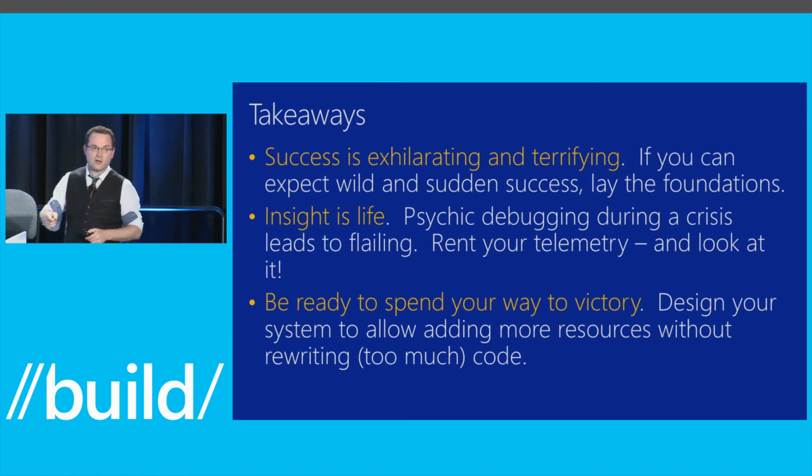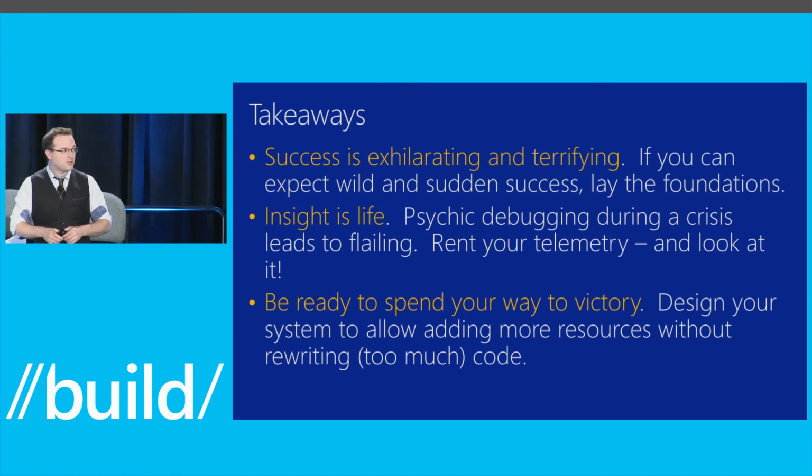Insight is life. If the lights aren't on, you are stumbling around in the dark. Rent the telemetry and look at it. And spend your way to victory. Engineering time is too expensive. It's best to do that in a calm, measured fashion.